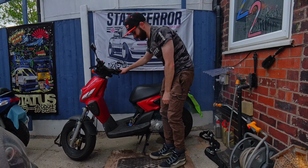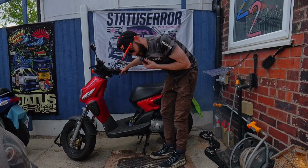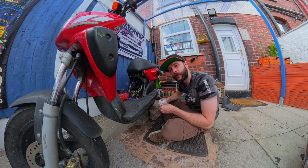That exhaust is blowing its head off. Can you tell it's blowing? Well guys, I found the problem. The gasket wasn't seated correctly.